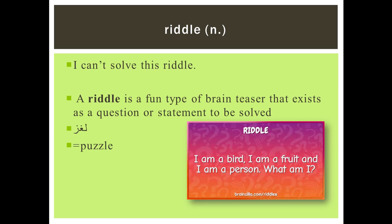Riddle. It's a noun. Look at the picture. We have a riddle. I am a bird and I am a fruit and I am a person. What am I? So this is a riddle. The riddle is a fun type of brain teaser that exists as a question or statement to be solved. So the same meaning of riddle is puzzle.